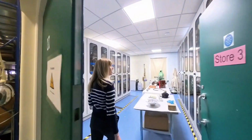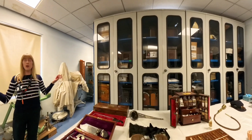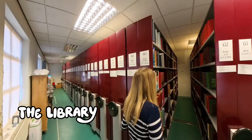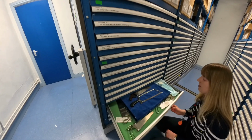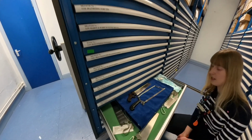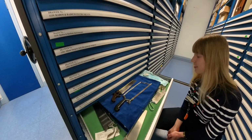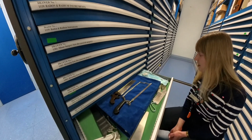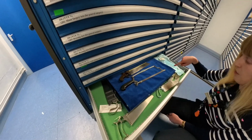So welcome, this is the main store. So yeah, this room is where the majority of our object collection is stored. We have a separate library and a separate archive for those kind of things, which we'll see later on. So if you come to the museum, the downstairs part is quite a Victorian surgery focused section. And these are some of the things that are not on display down there, but still in that theme. And you'll notice a lot of the time, you can very much tell that they've been used.